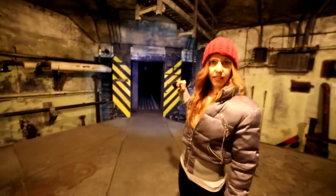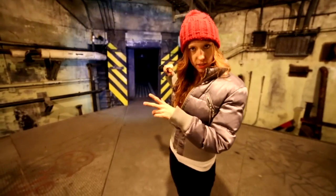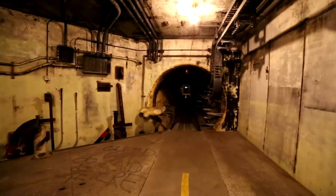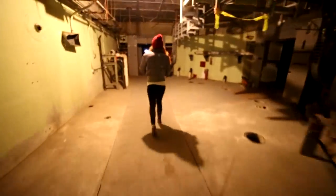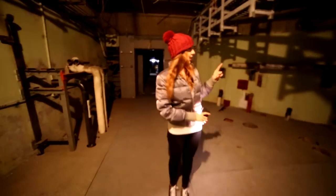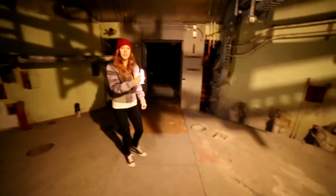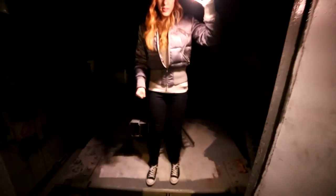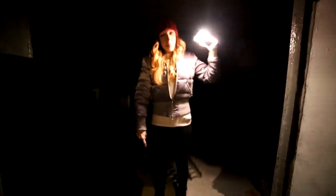Down this direction is the first of the three missile silo sections. It looks all fancy and cool because of that independent film I talked about earlier. This is the third missile silo section I showed you above ground. This is another blast door. They tried to take it with them and they didn't get very far.